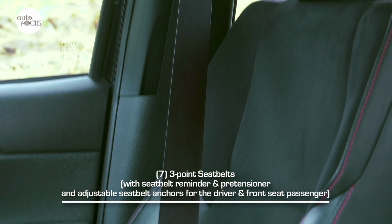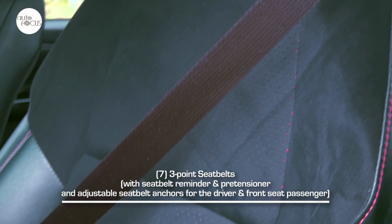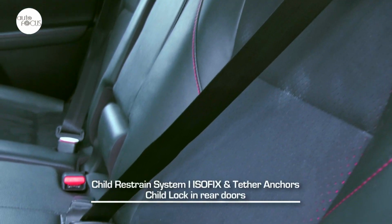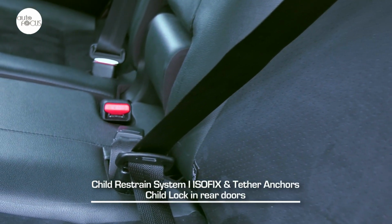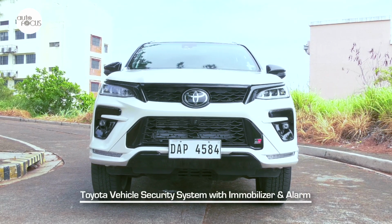Also added for safety and security in the Fortuner GRS are 3-point ELR seatbelts for 7, with seatbelt reminder and pre-tensioner and adjustable seatbelt anchors for driver and front passenger, child restraint system using ISOFIX and tether anchors, child lock on rear doors, and the Toyota vehicle security system featuring an immobilizer and alarm.